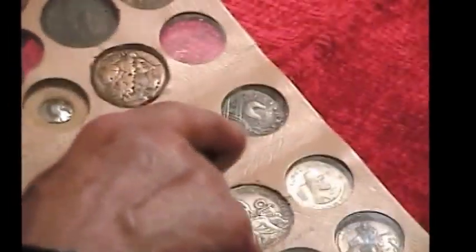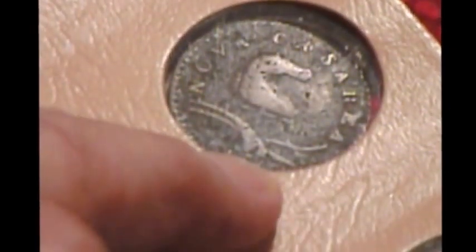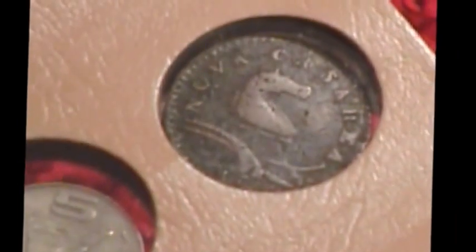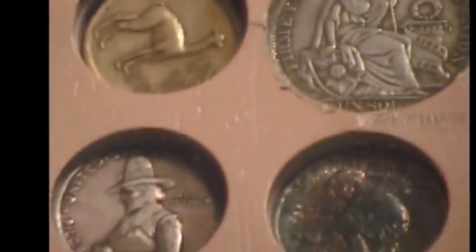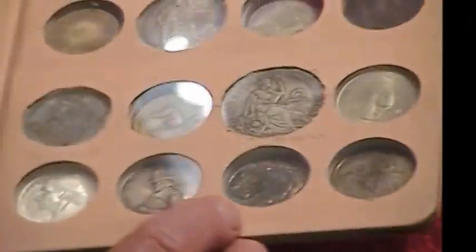These are various coins of the world. I can't begin to summarize them all, except here's something interesting. It's a New Jersey coin from about the 1780s. Nova Caesarea. Exactly. Nova Caesarea, New Caesar. And New Jersey means New Caesar. These are here. Talk about patina.